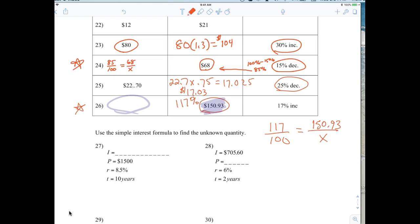All right. So now what do I do, Carly? You do 117x equals 150.93. Yeah, exactly correct. Then you divide by 117. Uh-oh, I forgot to put it in. Was it 129? Yeah, $129. That goes there. That's hard, guys. I need you to revisit that. Everybody good with that or not? That's a nice little problem there.